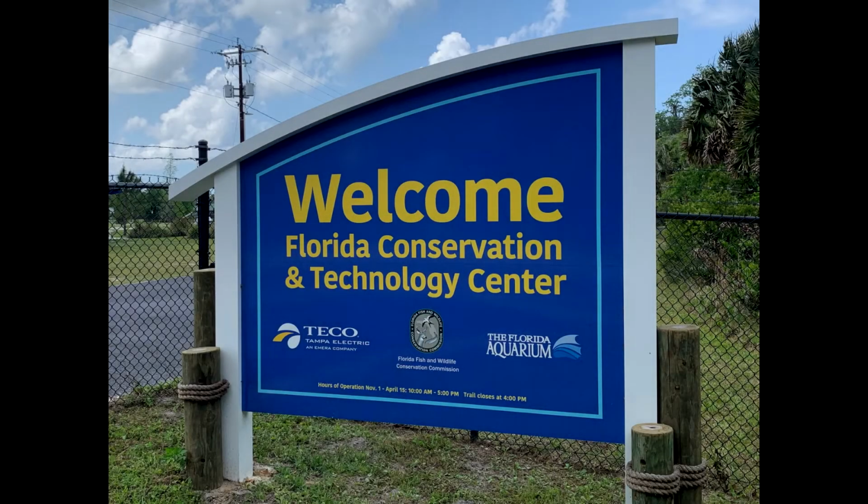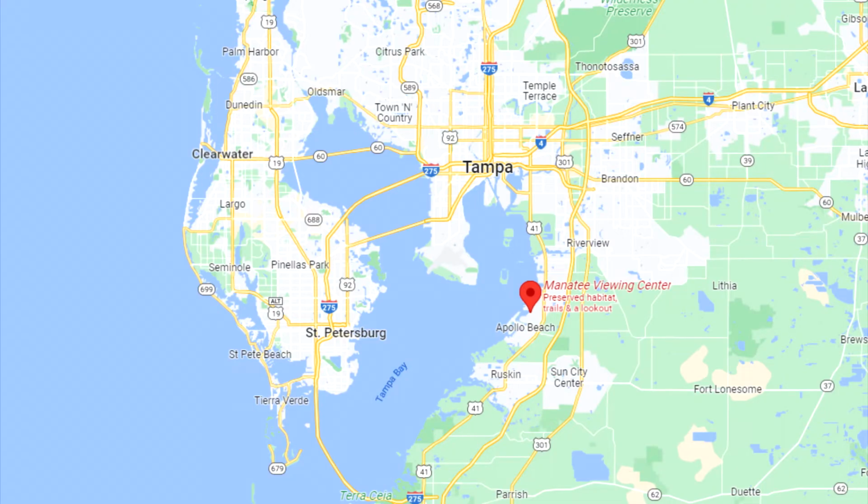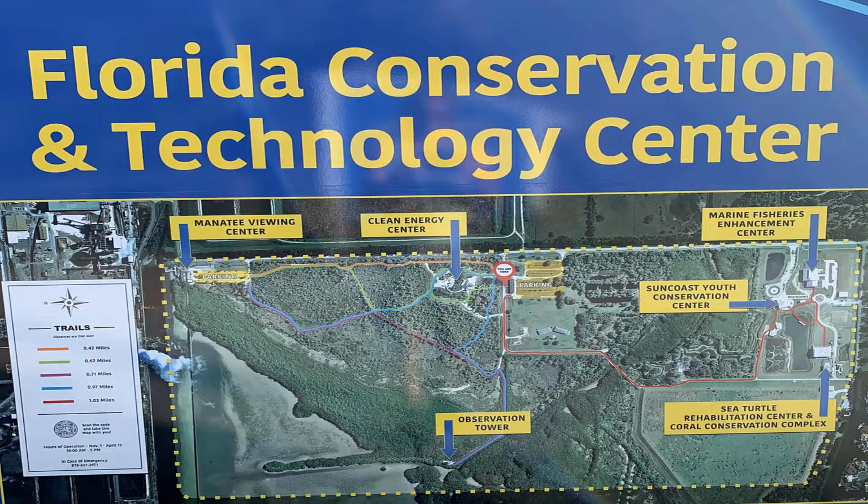The Florida Conservation and Technology Center is a co-op between Tampa Electric, the Florida Aquarium, the Florida Fish and Wildlife Conservation, and the University of Florida works with them out there as well. It's over on the east side of Tampa Bay, south of downtown in Apollo Beach, next to the Big Bend Power Station. But it's really spread out.